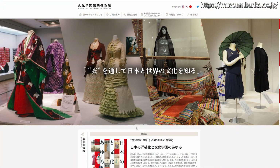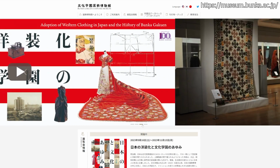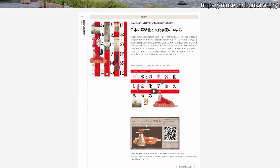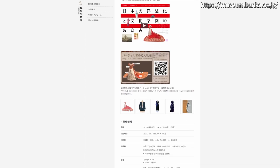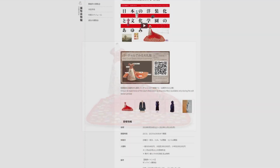Bunka has a museum attached to the school known as the Bunka Gakuen Costume Museum. They're open to the public, and during various times of the year they have different exhibitions showcasing various parts of the university's collection. One of the pieces in their collection is a circa 1895 Japanese Western style imperial court dress known as Tairei Fuku. And this Tairei Fuku in particular originally belonged to the Meiji Empress, Shokin Kotago, who was the consort of Emperor Meiji.